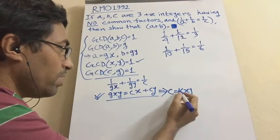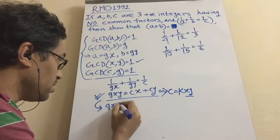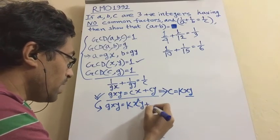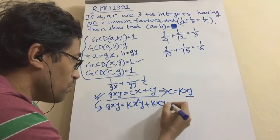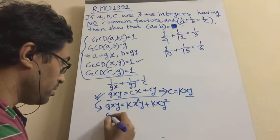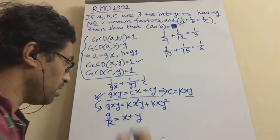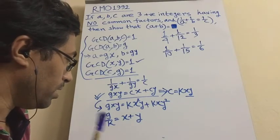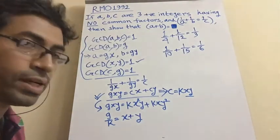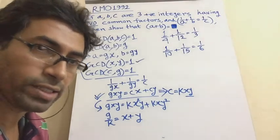Okay, let us just replace the value of C by kxy in this line. So we get gxy is equal to kx square y plus kxy square. Simplify this and we get g by k is equal to x plus y. Okay. Now, the right hand side here is x plus y, which is an integer. Therefore, the left hand side must also be an integer. That means g should be a multiple of k, so that k can properly divide g.